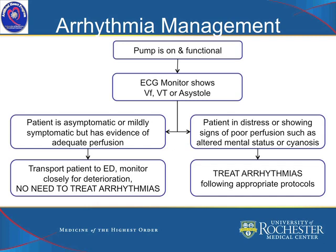If the patient is asymptomatic or mildly symptomatic but has evidence of adequate perfusion, the patient should be transported and monitored closely for deterioration or signs of poor perfusion. There is no need to treat the arrhythmias in these patients. If the patient is experiencing repeated activation of their ICD, it would be appropriate to administer pain medications or mild sedation if the patient's condition permits and in accordance with local protocols.